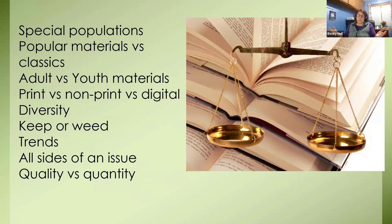If you have only one person who's performing all the library functions, collection development is just a tiny part of what they do. Another problem that libraries have frequently, especially in small and rural areas, are too many inappropriate and unsolicited gifts, and then limited space. And this can certainly be a problem in more than just small and rurals.